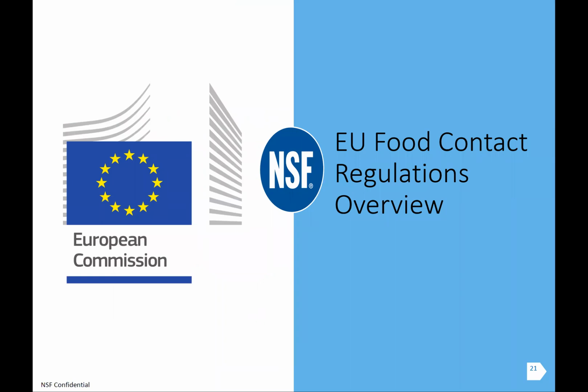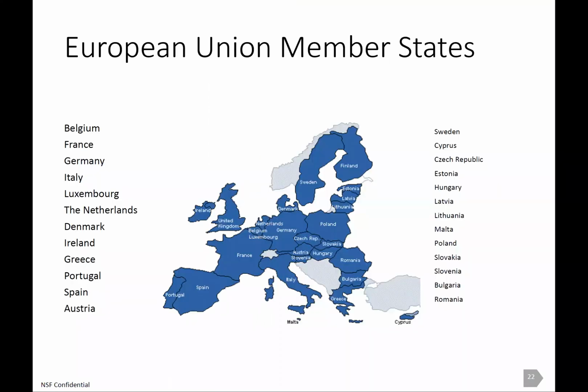Now let's go to the European Union food contact regulations. These are the member states of the European Union. The one that is not included here is the United Kingdom. It withdrew its membership from the European Union in 2020 through Brexit.